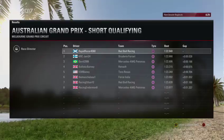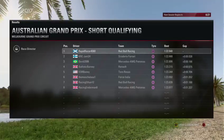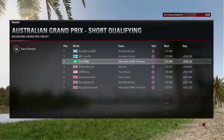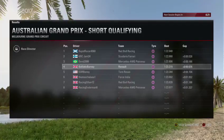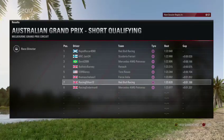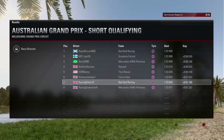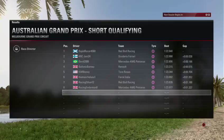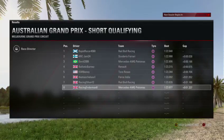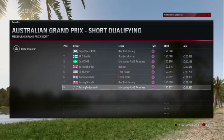For the race. Rapid Racer 4560 in first, Chaosy Gianni 24 in second, Dordy 2006 in third, Ballistic Barney in fourth, Ela Benny in fifth, Thomas Chelsea in sixth, Racing Ethan 12 in seventh, and a horrible qualifying for Racing Anyone in last by hitting the barrier. I mean, look at that gap between Gianni and Rapid Racer.